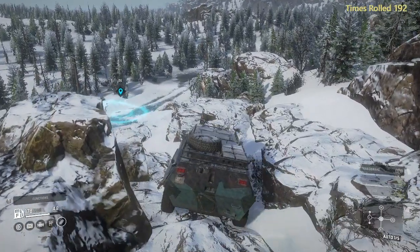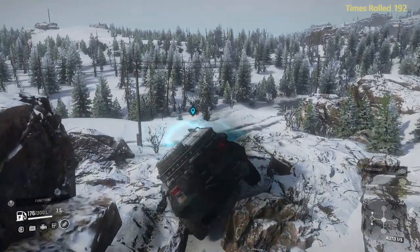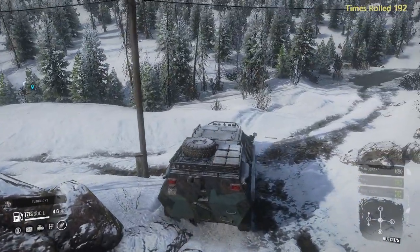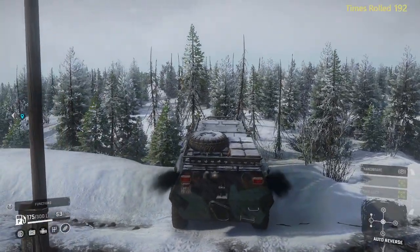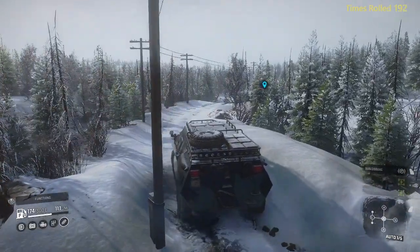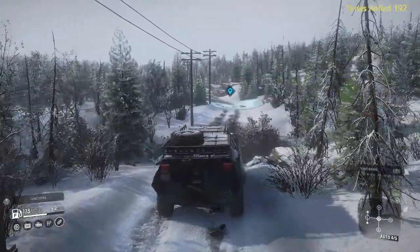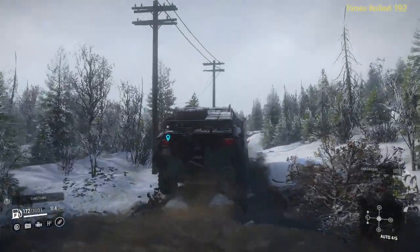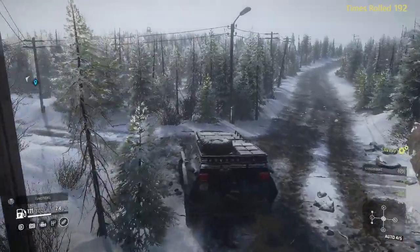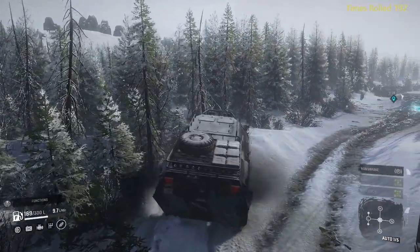I got through here before, going the other way. So I should be able to get back through. Made it. Hopefully there's another fuel station. So I just noticed I'm almost half a tank. I think I just saw a glimpse of the watchtower. Whoa.